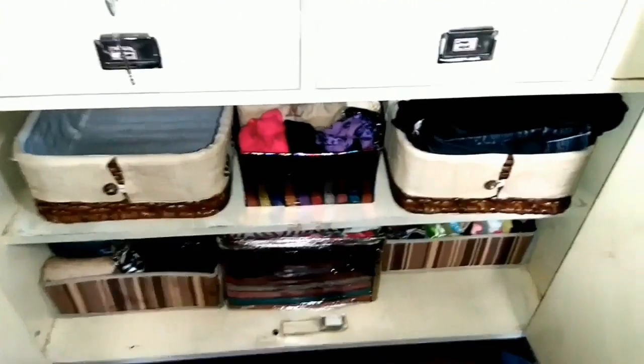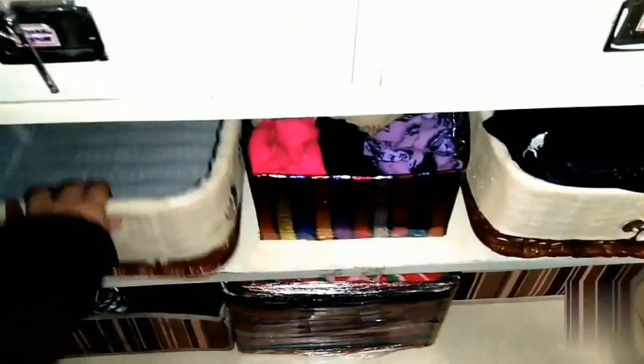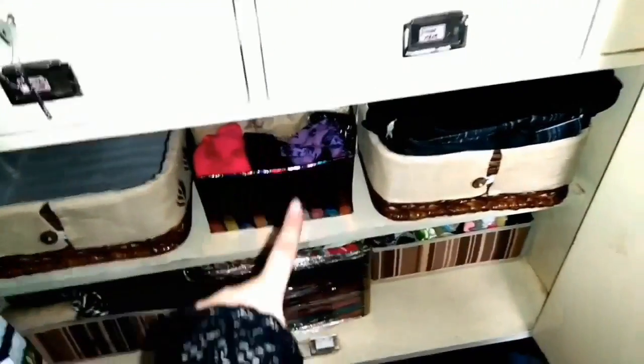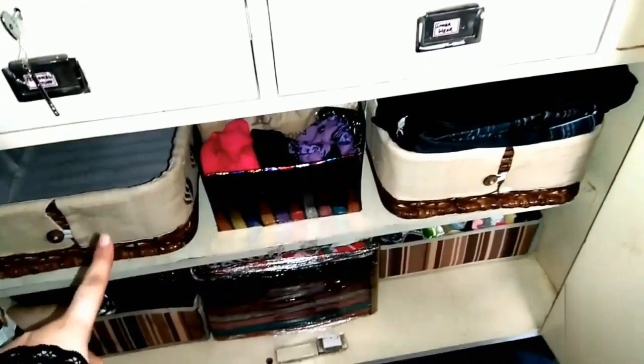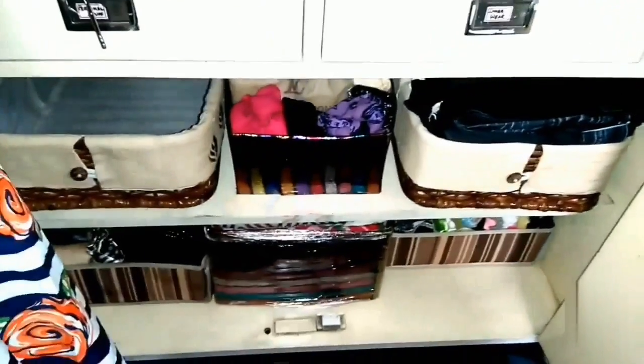Now here I keep my baskets. Now let me show you how my basket looks. This is just an empty place. This is how it is. These are very handy stuff you can make. I have made this too. These are the ready-made ones. This is how I love this place, how I have organized this.